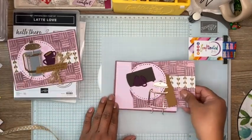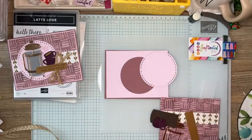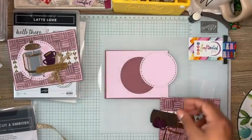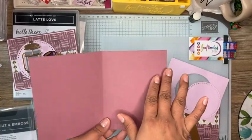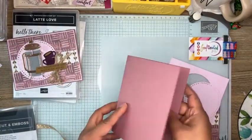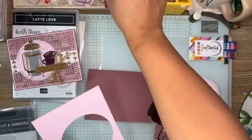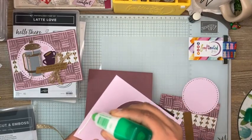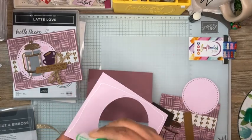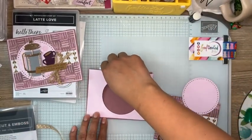All right, so as you can see, I die cut the circle from here, and this is from the Everyday Details dies. It's one of those new sets. Our card is 8.5 by 5.5 and scored at 4 1/4. So it's already scored. And then we are going to adhere this to our base. This is Bubble Bath. And this one, I believe, is 5 3/8 by 4. I'll have to measure it right now, but it's just before the quarter.